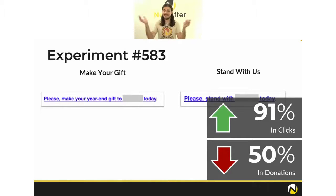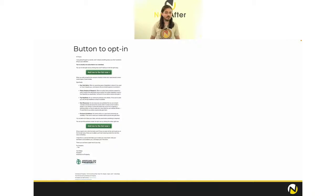So clicks is not the ultimate metric that we're trying to improve. We have to measure the next step and make sure that our clicks are leading to donations. To do so, make sure that you have a clear call to action to take the next step. Please make your gift today, donate now, don't stand with us, don't learn more.